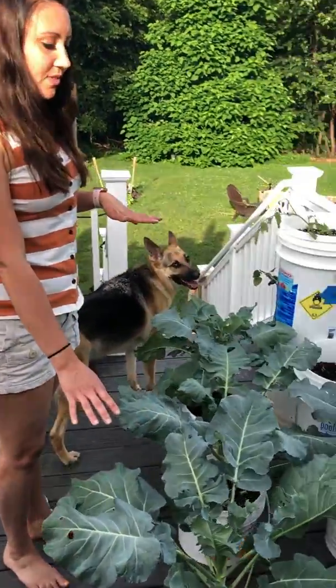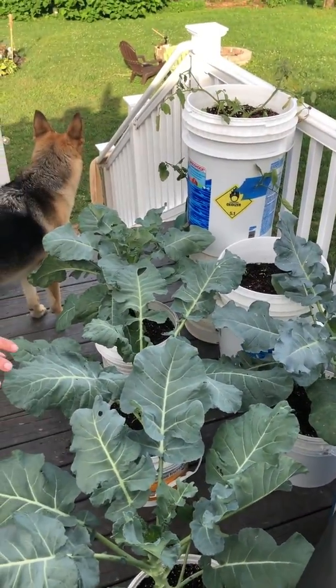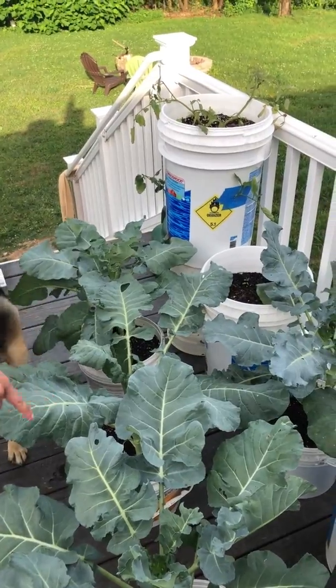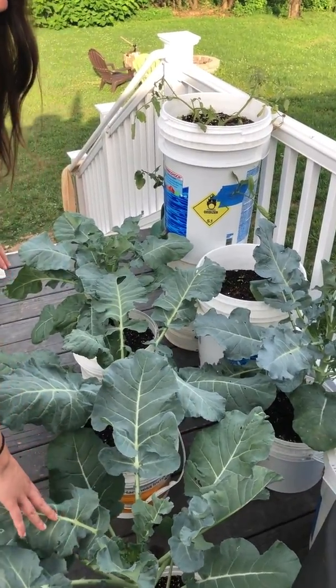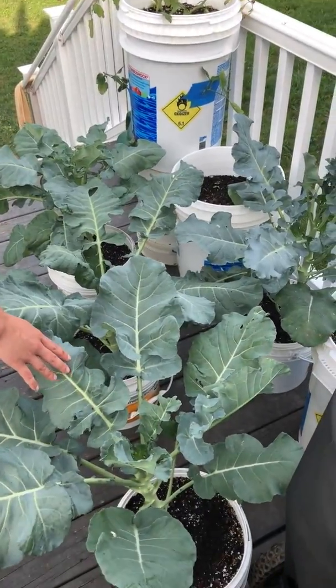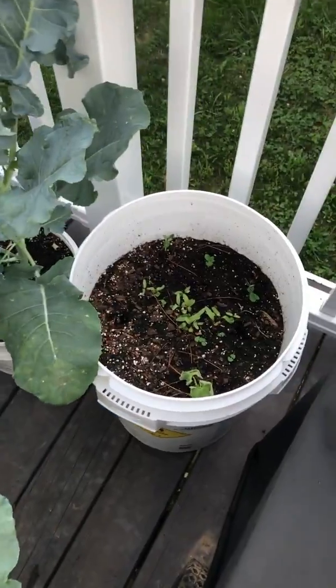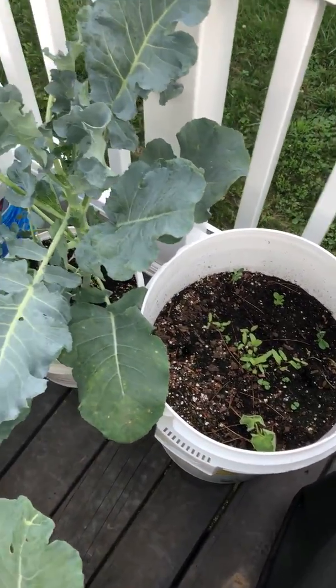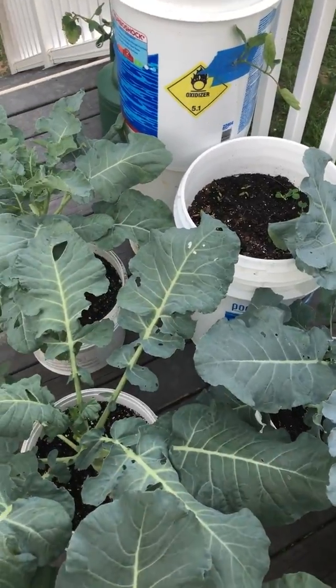Over here we've got some of our broccoli in pots. We started them each in individual pots, and they're actually doing pretty well. In the back pots over here, we've sprinkled some seeds as last minute additives. So it looks like we may have some peas and beets growing up in there.